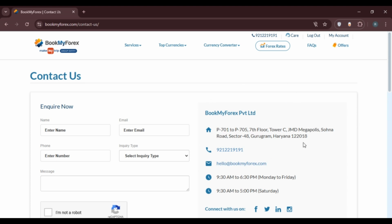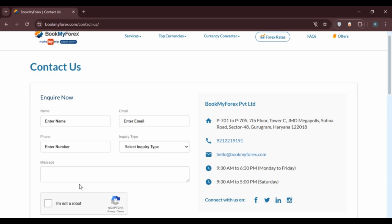You can also visit their office if you want. You can also call them. Simply dial this number and call them. You can also send them an email. Simply send the email to this address. Customer support will be available from 9:30 a.m. to 6:30 p.m. from Monday to Friday. On Saturday it will be available from 9:30 a.m. to 5 p.m. You can also contact them by submitting a message.